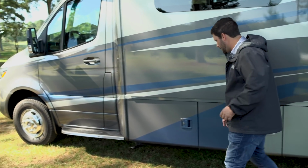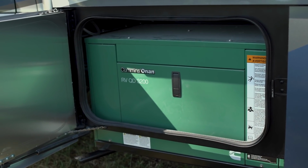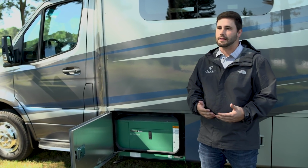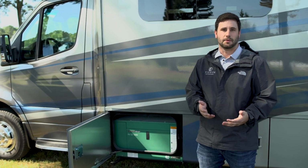And then in the front, we put our standard diesel generator here. We're one of the only manufacturers to do a diesel generator standard. We just believe it's a lot easier to find diesel. It's just gonna run a lot longer than the LP would. And then too, one thing for 21, we did a standard slide topper across the slide out.